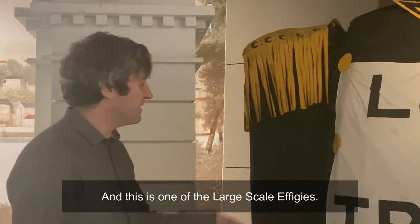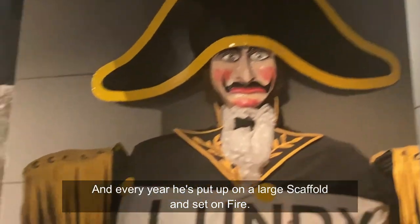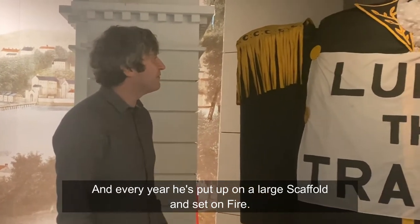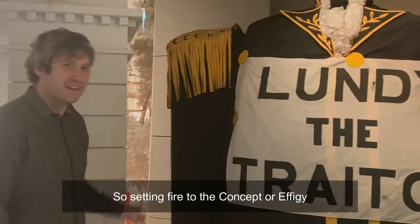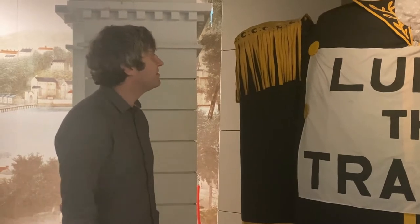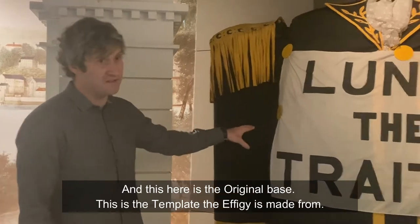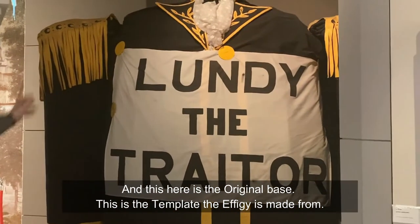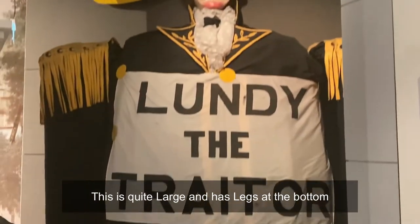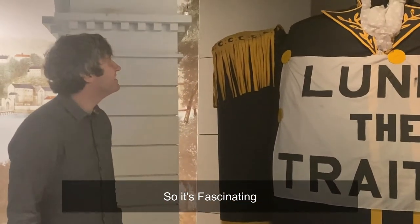And this is one of the large scale effigies. Every year he's put up on a large scaffold and set on fire. So you're setting fire to the effigy of the traitor. It still happens every year, early December. It's quite the sight. So yeah, that's who Lundy was. And this here was an original. This was the template that the effigy was made from. So you can see that it's quite large. Look, they had legs and everything at the bottom, and did this huge burning man, so to speak. So yeah, it's fascinating.